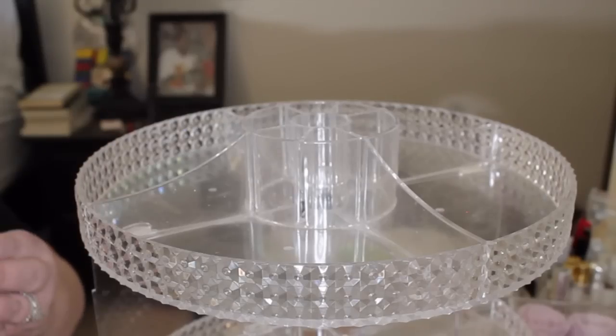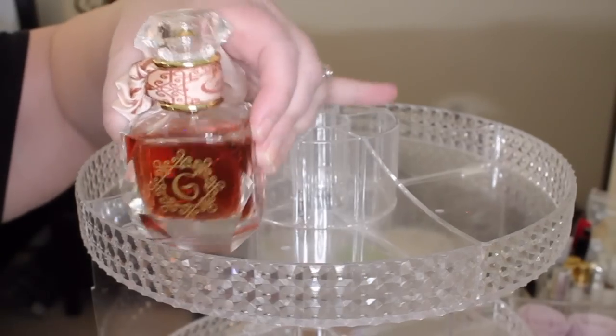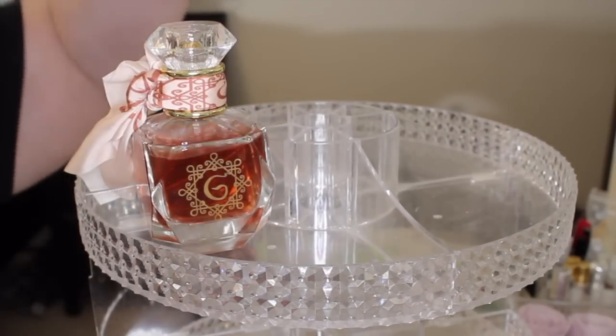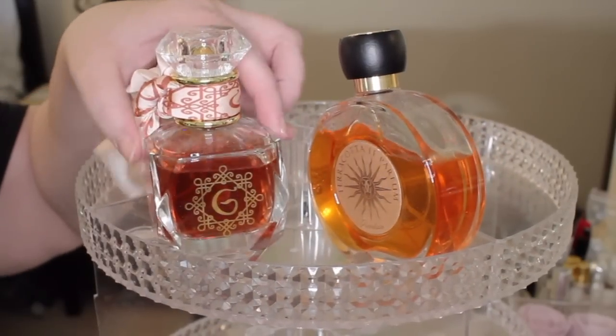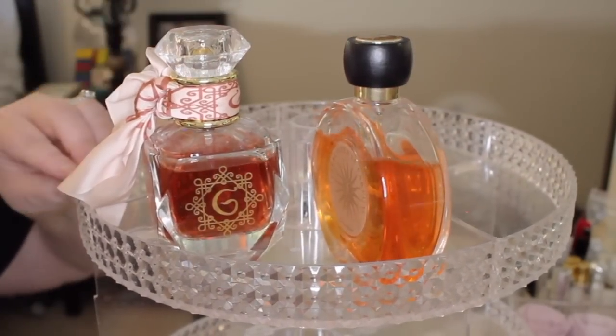So I'm gonna start with Avatim. I've been wanting to give this one more of a go, especially in the warmer weather. So I'm gonna put that one in, and then I'm also going to put Terracotta in. Love this one. They're both kind of ambery, both kind of have the same sort of feel. So I thought that that would work together.